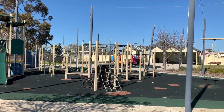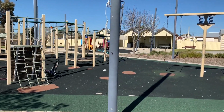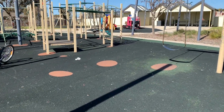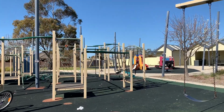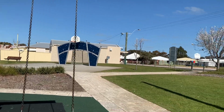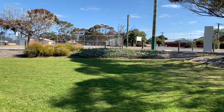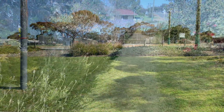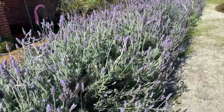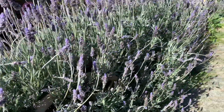So we are here in our community park. This is the Gnowangerup Park in Gnowangerup. This is just in front of the school, guys. The beautiful lavender. It's the lavender, guys.